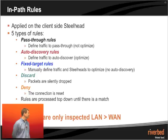Next, there are fixed target rules. Fixed target rules are often used in environments where we're doing server-side out of path or where we have traffic which is being passed through environments where our probes, our marked SYN packets, are stripped. Some of those environments include satellite environments where, if they're doing header compression, they may decide that the option field is unnecessary and remove our TCP option or our probe.